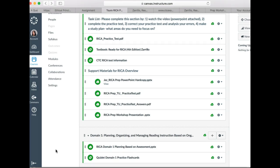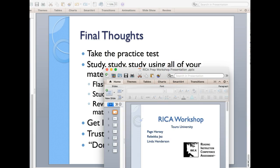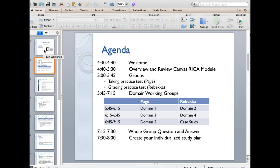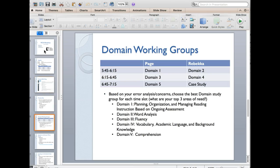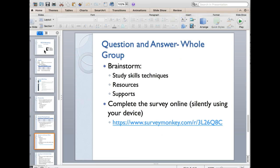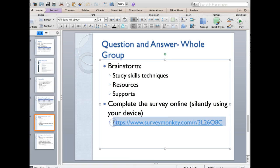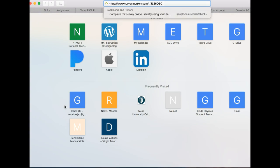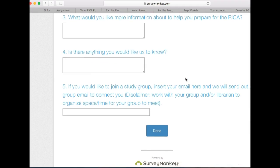The other recommendation we make is for you to get into study groups. So in the RICA prep that we're going to be doing on May 8th, or once a semester, we of course go over the Canvas, and then we have you guys split up into groups, and you're going to pick your 3 domains that you really want to work on. Then we have a survey for you to also take, and if you fill out the survey after the workshop, then we can put your email, and we'll send an email out. You can see, what did you like about the prep workshop? What didn't you like? What would you like more information on? Is there anything else you'd like us to know?